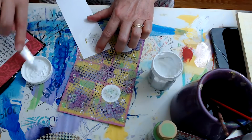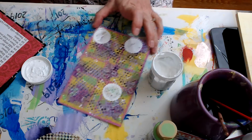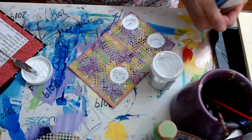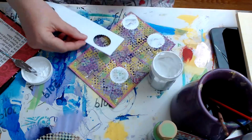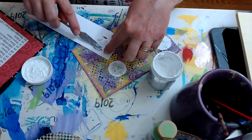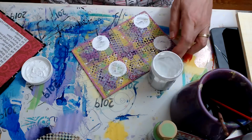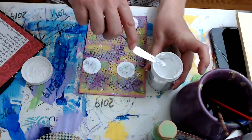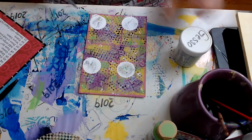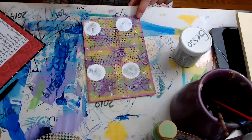Like I said, this is a temporary stencil. When it starts getting wet and soggy, it doesn't want to do much anymore. See, I'm getting a little bit of goop because I can't clean that off. So I'll just punch another one out. That's what I should have done before. There, that's better. And I'm not going to hold on to that, I'm just going to let it go. I can't get it off. It's already dried there where it's thin. That's okay.